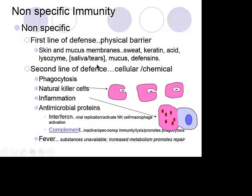The second line of defense: let's say the first line of defense was breached, okay? It's like, in a war, your first set of troops. If that is breached, you have to have a backup plan. The second line of defense is either by cells acting in a particular manner, and these will be all the cells that you learnt about, or it'll be certain chemicals which are produced. So let's look at some of them.